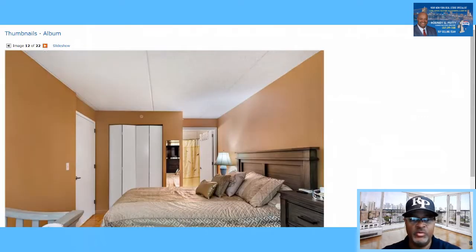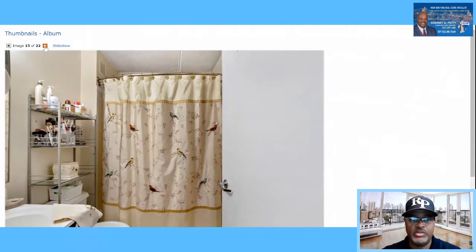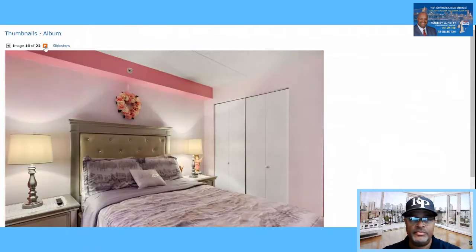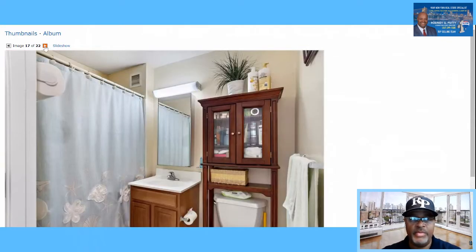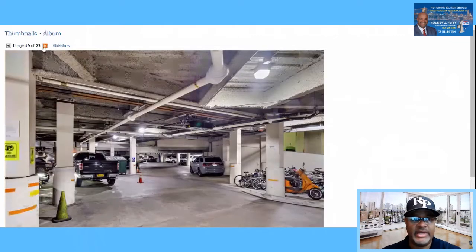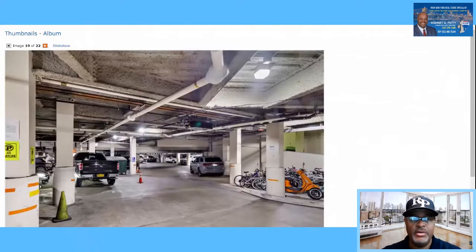This is one of your bedrooms with closet space, large. Notice in the back end, it has its own bathroom. Here we go, nice pictures of your bathroom. Here's another bedroom with the bathroom. You got your parking downstairs. I also want to say it has its own washer dryer in the unit, which is great. You got your parking downstairs.